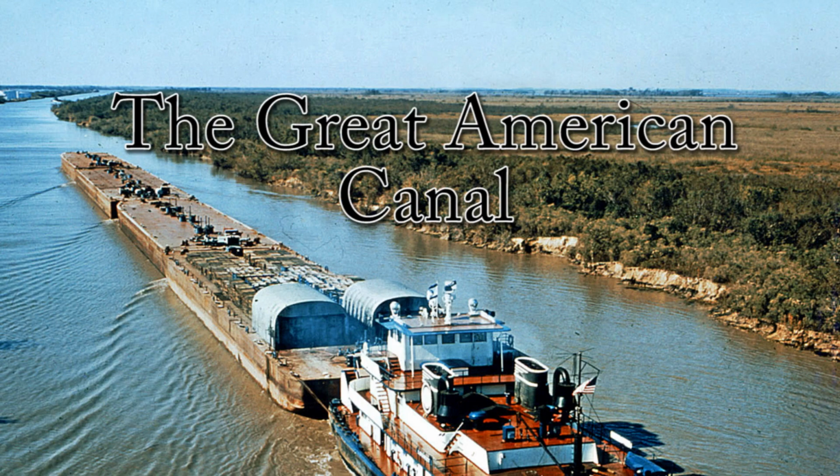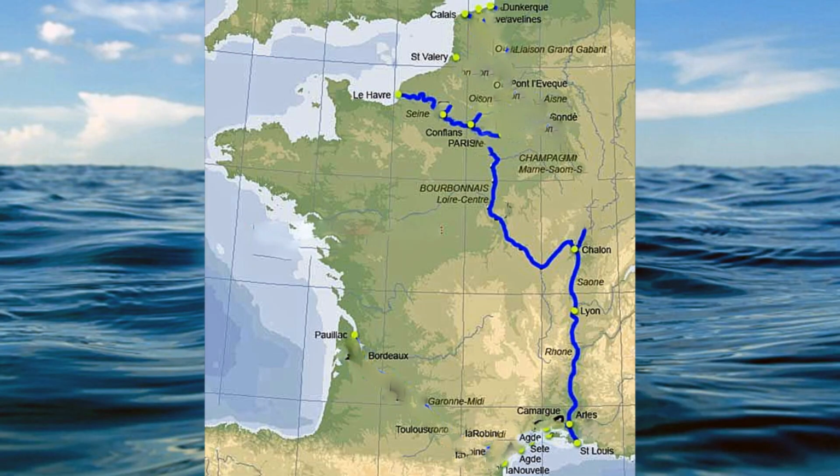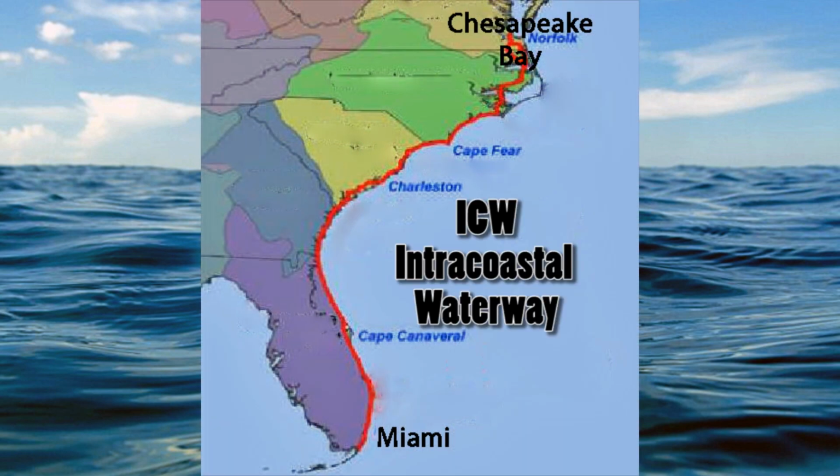Almost inevitably, the Great American Canal dwarfs the French canal system, of which I'm an ardent fan. It is, however, very similar in many, many ways. The French canals, for us Brits, are about being able to get from the English Channel down to the Mediterranean without getting offshore and without having to go to sea, and to do it comfortably and easily. The Intracoastal Waterway, the ICW, is exactly the same.